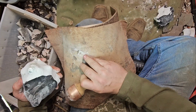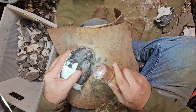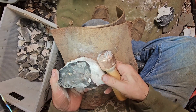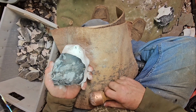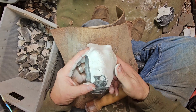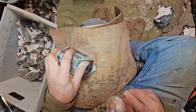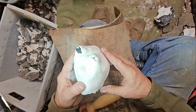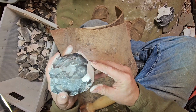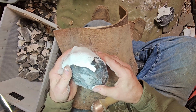I got some of this English flint here from my buddy David. I've got, as you can hear, the saw. It's got some cracks in it here, but I'm going to try and spall some of this out, and then I'm going to heat treat it, I think. I have some in the saw right now. This actually wouldn't be a bad one to saw either. Yeah, that wouldn't be too bad to saw. Might saw that one.